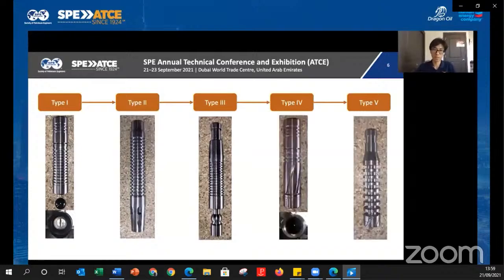Type 4 and type 5 don't have a one-way valve, and their difference is that type 4 has a small hole in the center. They fall very slowly, with type 4 being slightly faster than type 5. So, for example, type 1 plunger has a large hollow hole in the center compared to type 4's tiny hole. So type 1 will fall a lot faster than type 4, and it will make a lot more trips per day, and therefore uses a lot more gas injection.